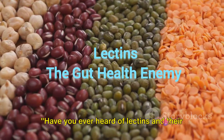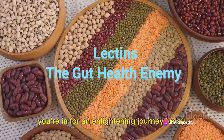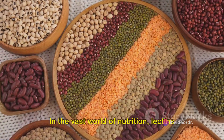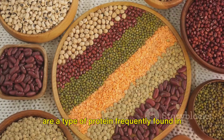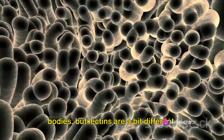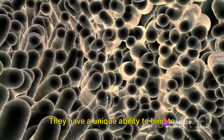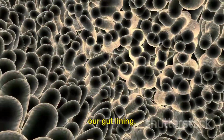Have you ever heard of lectins and their potential impact on gut health? If not, you're in for an enlightening journey today. In the vast world of nutrition, lectins are a type of protein frequently found in many plant-based foods. Now, proteins are essential for our bodies, but lectins are a bit different. They have a unique ability to bind to carbohydrates on the surface of cells in our gut lining.